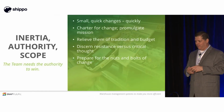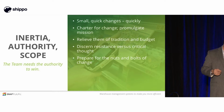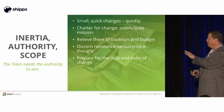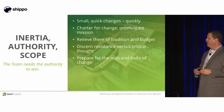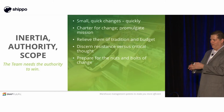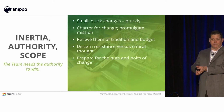First thing, let's start from the top, is change is hard. We're going to get into some of the optimization stuff, and as a warehouseman and an operations manager, what you'll have to do. But the first thing to recognize here is, when I start this team, how do I get them going? At the very top is small, quick changes and do them quickly. One of the things we have to do is establish a reputation that when that team accepts a project or an improvement, then that improvement gets done.